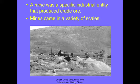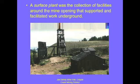Continuing with our definition, each prospect and mine had something called a surface plant, which was the collection of facilities that supported work underground. This mine in particular is a shaft operation, a shaft being a vertical entry straight down. Shaft operations had to have a hoisting system to winch men and materials out of the ground. So over the shaft we have the tower that's called a head frame. In the building at the lower right, that's a hoist house. That's where the winch was. It's a power source.